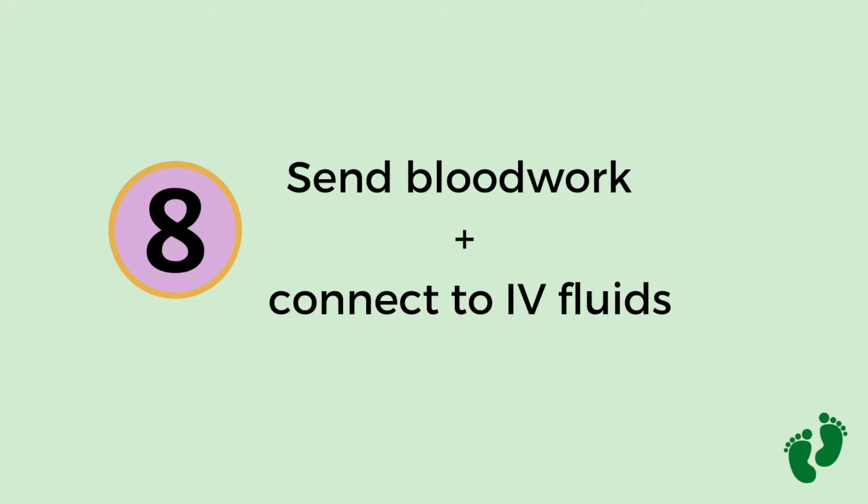Then we pull lab work, either from the IV or we do a heel poke. Then they are connected to a TPN and we give protein and fats through the IV for extra nutrition. Also, antibiotics might be started on some babies at this point.